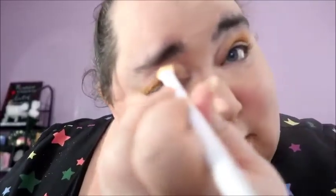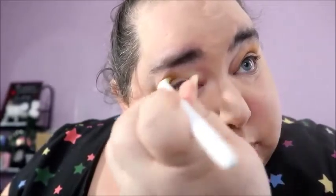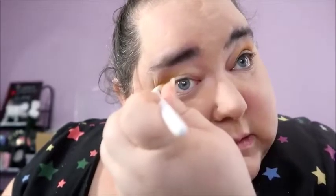This side always looks a little bit different than the other side. I can never get it to match up perfectly. Nobody seems to notice, or if they do, they don't say anything to me. But I see that they don't match up as well as I would like them to.